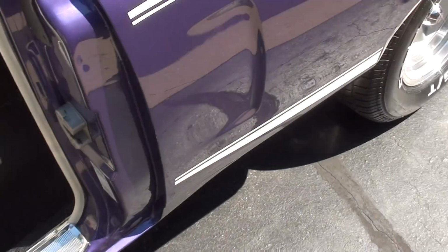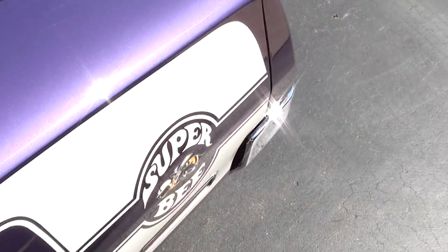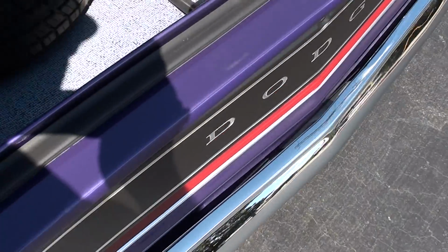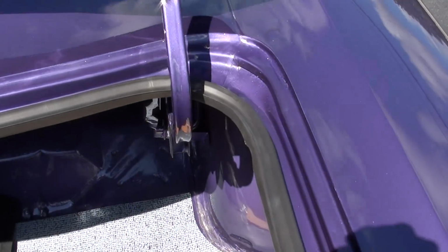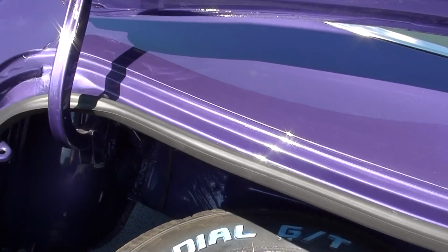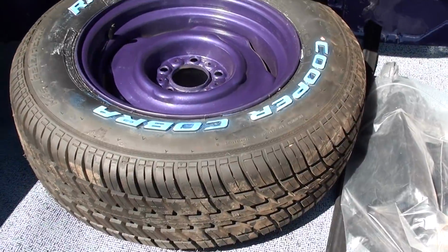It's all stainless dual exhaust. 8 3/4 323 Sure Grip rear end. Pretty car, man. Brand new spare in the trunk, and again, it's all body color. You can see it looks like the original insulation there on your quarter panels.